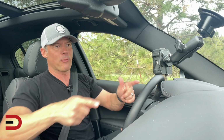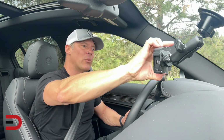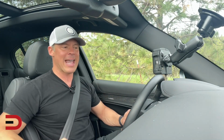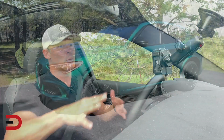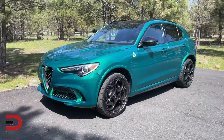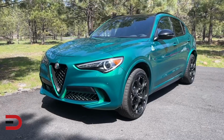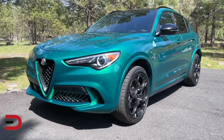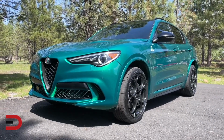I got a solo performance timer here, which is a satellite-based performance timer. So when we do this, we know the results are accurate. Okay, other numbers to tell you. I got 3/4 of a tank. I'm around 2,000 feet above elevation here. In the morning, it's 58 degrees. Roads are dry, overcast. Yeah, that should be enough for giving the baseline.